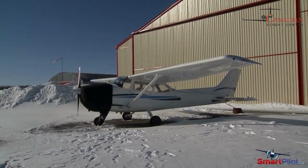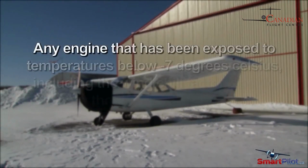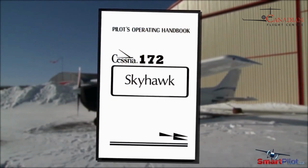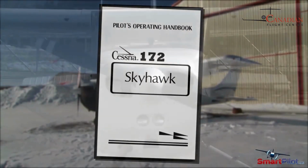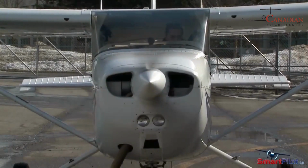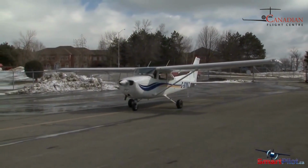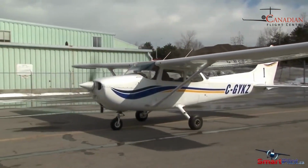Finally, a cold-soaked engine is not fit to be started. Any engine that has been exposed to temperatures below -7 degrees Celsius, including the wind chill factor, should be thoroughly preheated. Consult your POH for specific recommendations from your aircraft manufacturer. Preheating will ease the starting process, but it also helps to prevent unnecessary wear and damage to the engine. If the engine is started without being properly preheated, the oil can congeal, preventing proper flow throughout the engine.